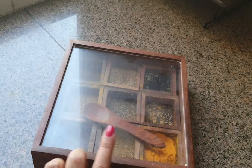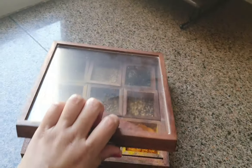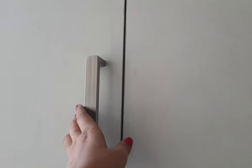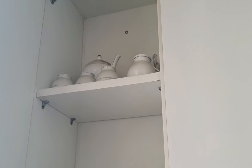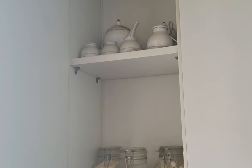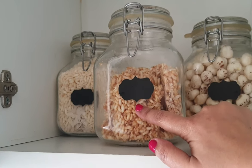And right under this, there was space, so I pushed in my masala box in there. And this is again a shisham wood masala box. That's like a staple in every Indian kitchen. And right on top of this, I have the snacks cabinet. And on top of that, I store my teapot set, which I don't use very frequently.